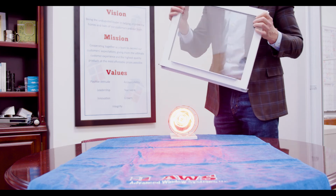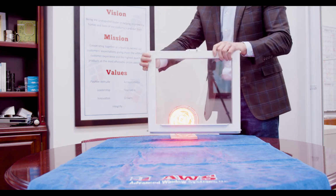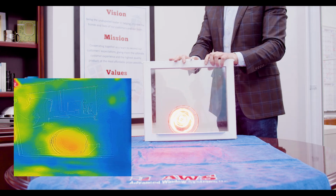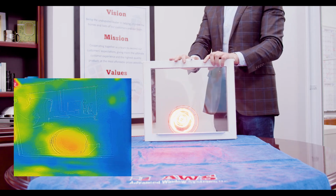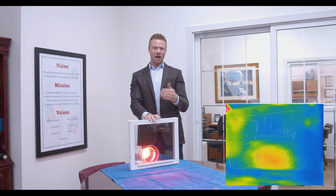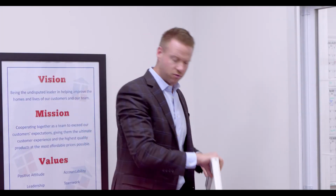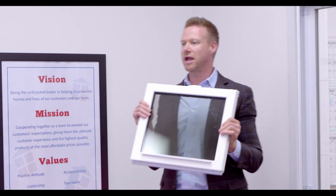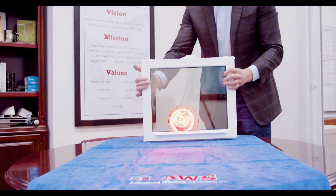So here's our double pane insulated glass. We're going to put that down. Ooh, and as you see, you still have quite a bit of heat loss through that glass as well. Not the effect that we were hoping to have. But let's check the third and last pane of glass, which is the triple pane insulated glass.